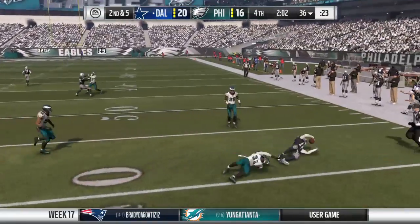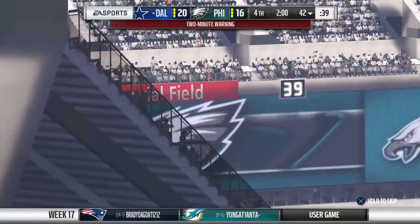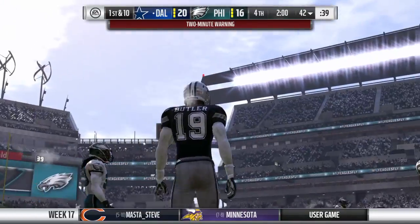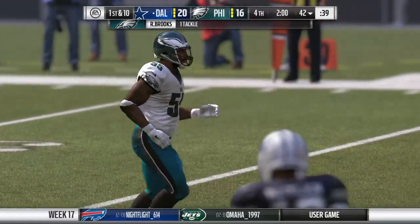Quick hitter here. It's complete. And to the 42-yard line here and brought down there. Time for a break. We'll come back for the electrifying conclusion after this.